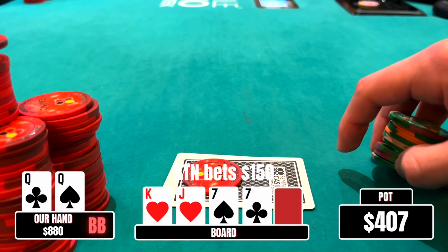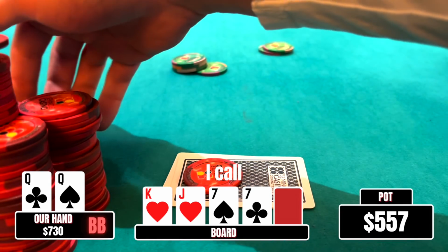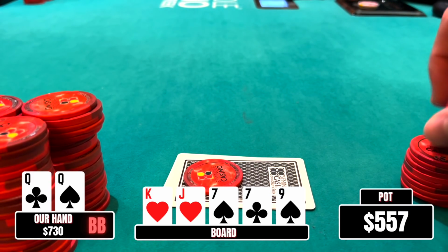So my plan as of right now, if the river comes clean, I think I'm just going to be calling down on this board texture. So I decide to make the call, and this time, the under the gun player gets out of the way. The river brings a little bit of connection on the board. The river's a 9 of spades. The most obvious draw did break out being the flush draw. Queen 10 did get there, but I'm not too worried about that.